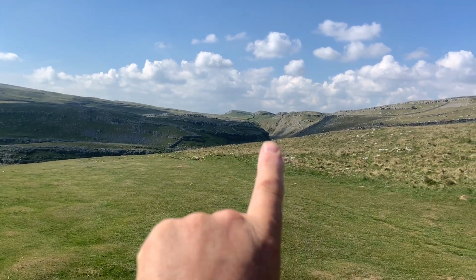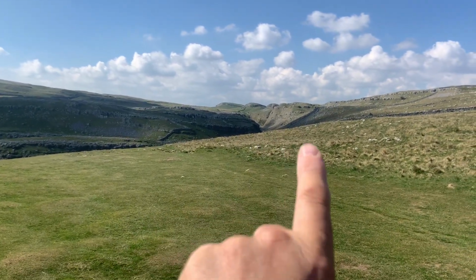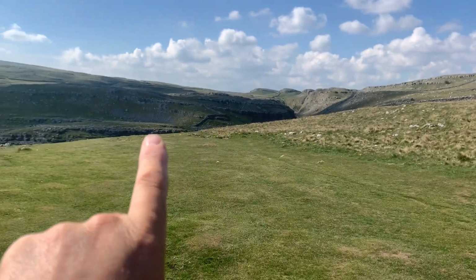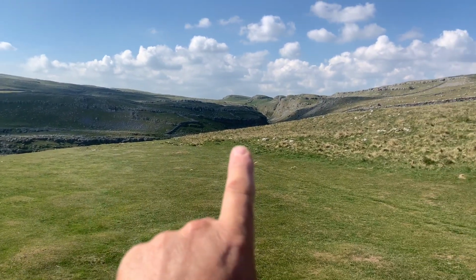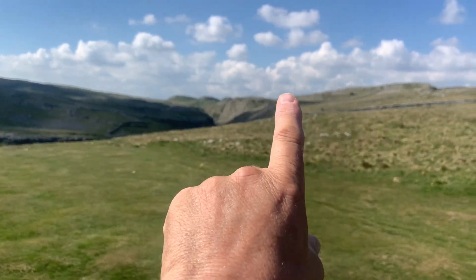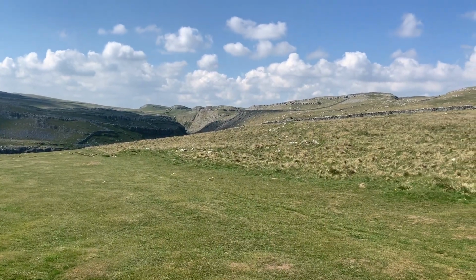This valley in the distance is called Watlows, and it's where the ancient river used to flow down before it tumbled over Malham Cove. So if you walk up here, you end up on the moorland at the top, and it's absolutely beautiful up there. Well worth the walk.